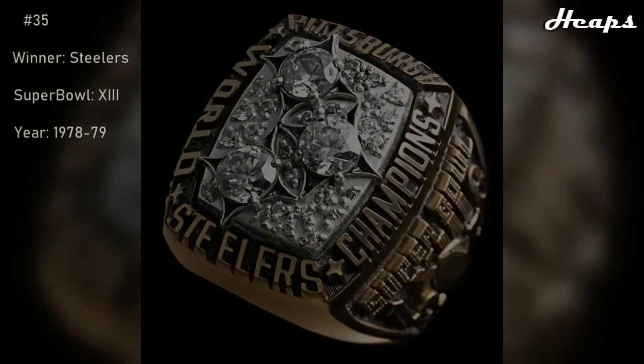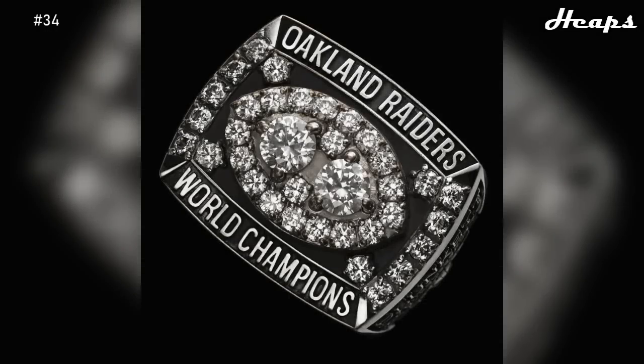At number 34, we have the Raiders ring from Super Bowl 15. This is their 2nd ring, hence the 2 diamonds in the center, and overall just a clean ring with a sharp black and silver color scheme.